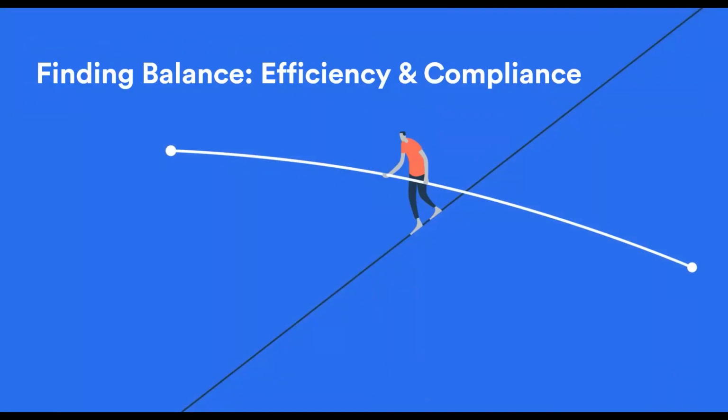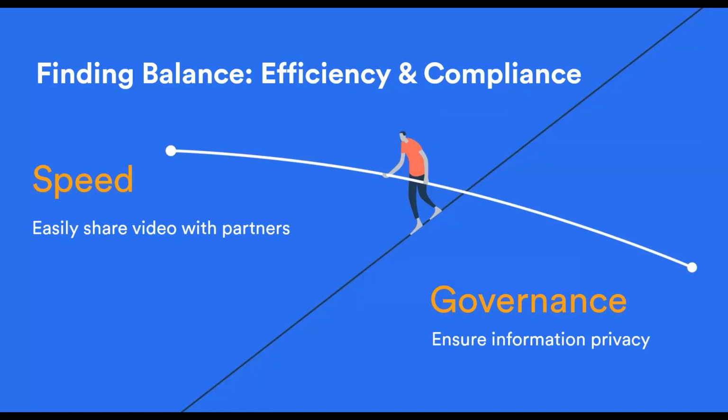So with Clearance, we're really looking to strike a balance between two points. One is efficiency, and the other is compliance. We want to make the process more seamless and easy, where you'll be able to share information electronically while ensuring it is encrypted and that the access rights are appropriate. At the same time, we want to make sure that you have better governance of your data. Here, you ensure the privacy of the data that is being shared, and that simply put, only the right people can see it.